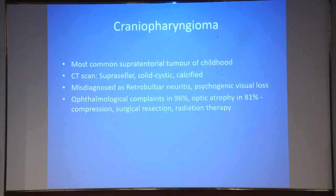And I feel craniopharyngiomas in this age group, especially a younger age group, are very, very easy to miss unless you have a high index of suspicion. The calcification is very easily visible on a CT scan, and they are frequently misdiagnosed or the diagnosis is delayed. Ophthalmic complaints are seen in 96% of patients on presentation. Most of them have some level of optic atrophy, either as a result of initial compression, surgical resection, or radiation therapy.